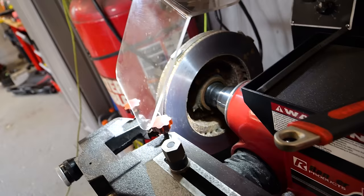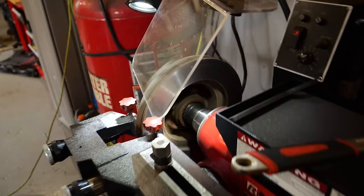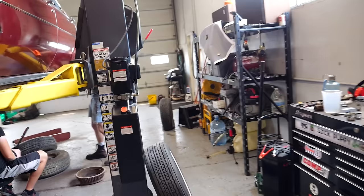One more pass, then we can clean bearings and put them back on the car. Goodbye, giant rust punks. That'll do her. 11 thou is also needed. How are things back here? Everything's on fire. Life is a nightmare.